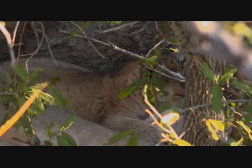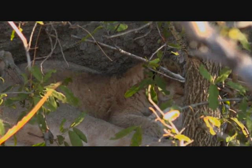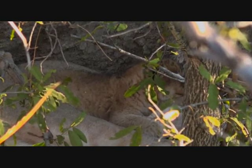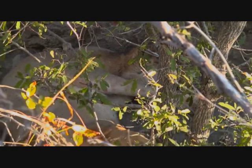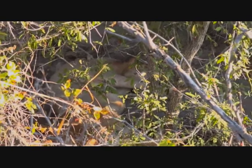Beautiful. Okay, everyone, I think we're going to call it now. That little cub has gone to sleep. Let's move out of here. I don't want to disturb them, obviously. So let's get out of here and we'll leave them be with their mum here. And we'll go to Buffelshoek Dam and see what we can find there. Isn't that sweet?